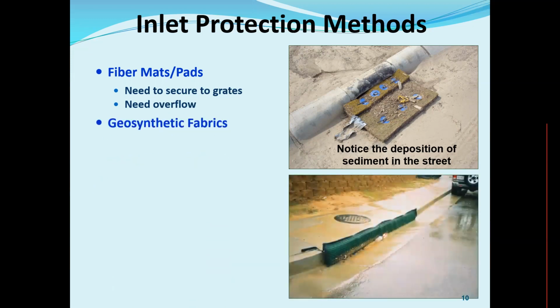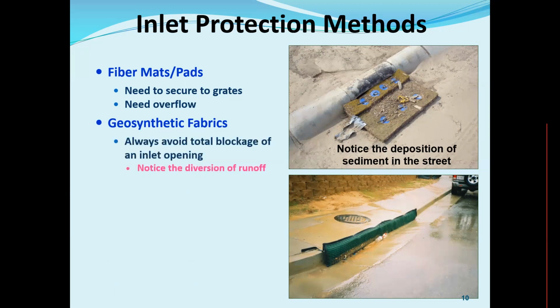Then there's the type where you just block the inlet. And in this case, I'm going to draw a little arrow in there, but blocking of the inlet is one of the worst things that you can do for inlet protection because it diverts the water. Notice the diverted water is not settling out any sediment. Well, let's just go to some of the things that I've seen or taken pictures of or collected pictures of.